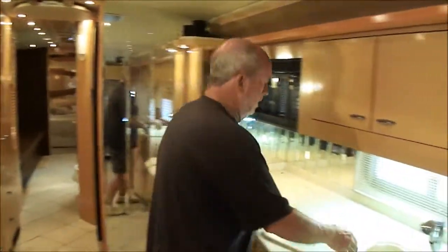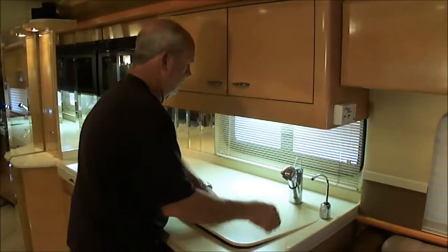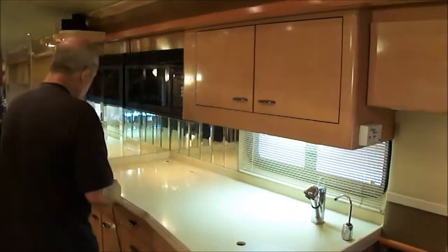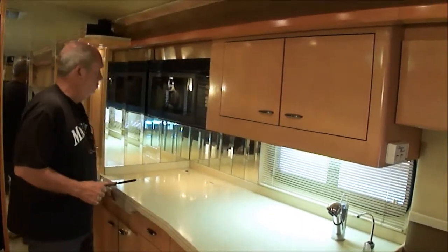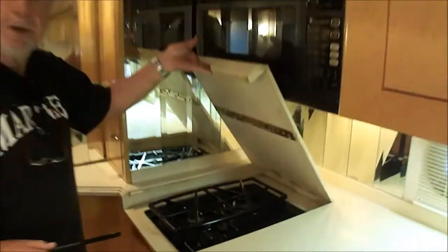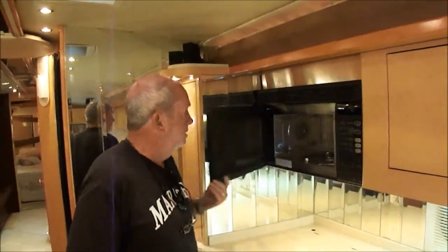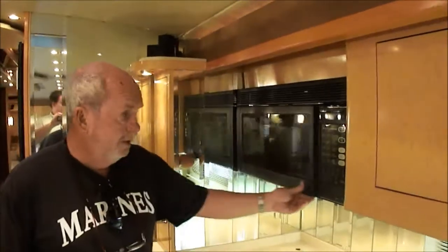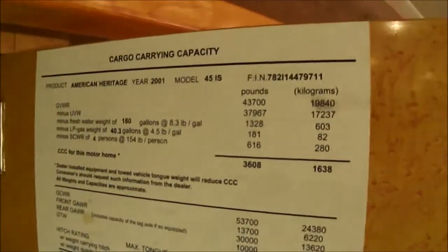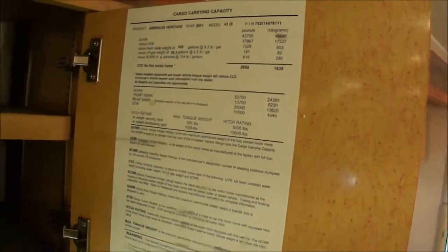You can see what a big kitchen area you have here. This is a huge area. The stove is brand new. Literally, it's brand new, folks. Only used by a little old lady on Sundays to bake cookies for the church socials. I'm serious, it's brand new. There's a convection oven, of course, you can see here. 45 foot, 10,000 pound tow rating.